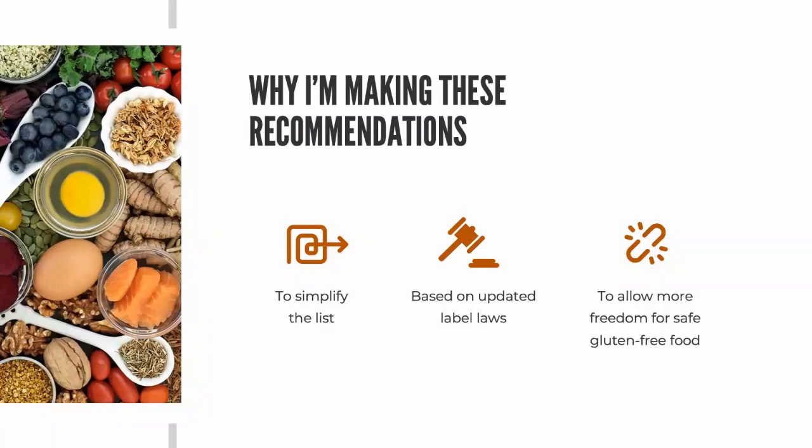The other one is the FALCPA law, which stands for Food Allergen Labeling and Consumer Protection Act. That is the law that regulates the top 8 allergens. Now, gluten is not a top 8 allergen. The top 8 are milk, eggs, peanuts, tree nuts, fish, shellfish, soy, and wheat. Wheat is a top 8 allergen, but barley and rye are not. And those also make up gluten. However, those make up such a small portion of gluten. So that's something really important to remember, and we'll dive into that a little bit more throughout this.